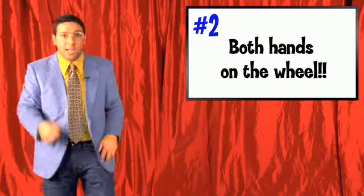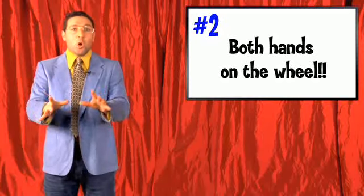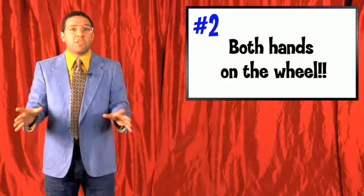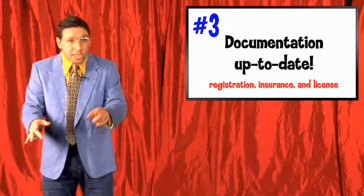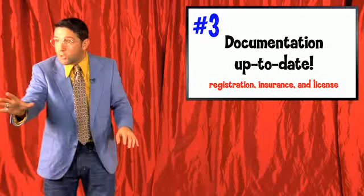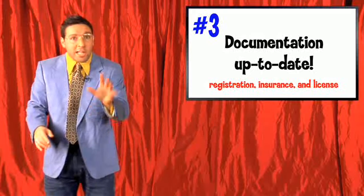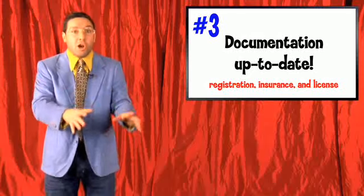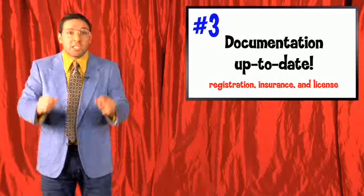And this is an obvious one, but so many people get slammed with high fines for not having their documentation up to date. This goes for your registration, your insurance, and your license. A lot of knuckleheads forget to renew their license or put the newer insurance card into their car. So check the expiration dates on your paperwork.